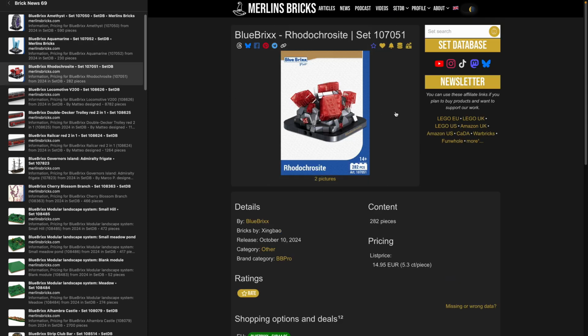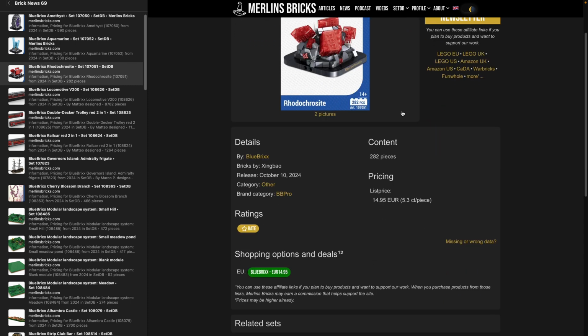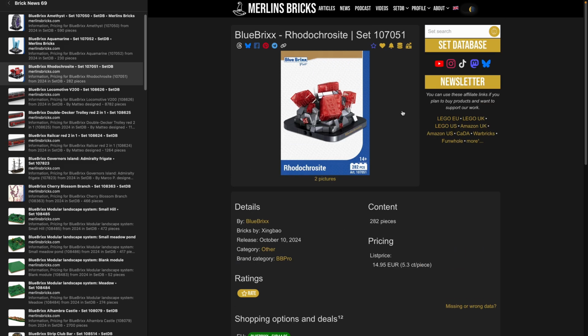And now also available the Rosit. I don't even know how to pronounce this in German. So for sure, I still don't know how this is done in English. The 107051. 282 pieces, $15, 5.3 cents a piece.